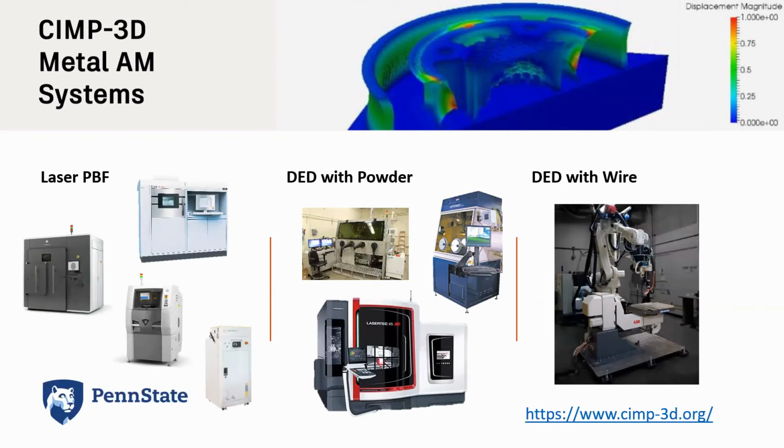So we've got the Pro X200 initially and the 320. We're getting yet a new system for them for several programs we have with America Makes, GE, and several others that are building out and growing. We have an EOS M280. That was our first initial purchase.